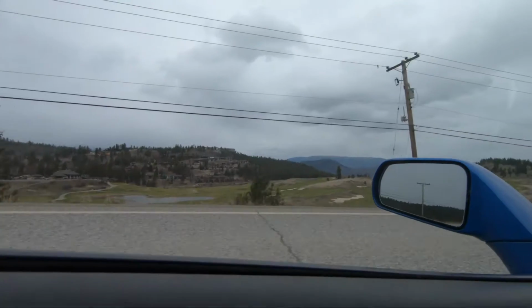Haven't really spent much time behind the wheel of a manual C7 Z06. So let's take a drive and I'll give you sort of my initial thoughts on what I think of this car.